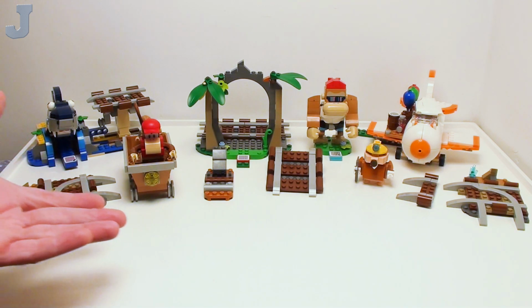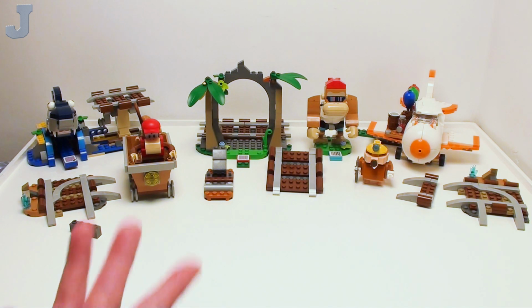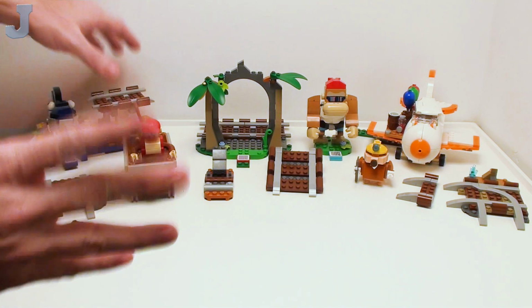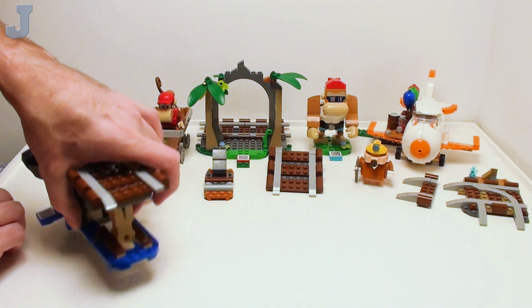And this is what bags 1 through 8 builds. And we haven't got anywhere near the set being finished yet. We only have 3 bags left, so nothing's really put together. And just from what happened, this set is boring.